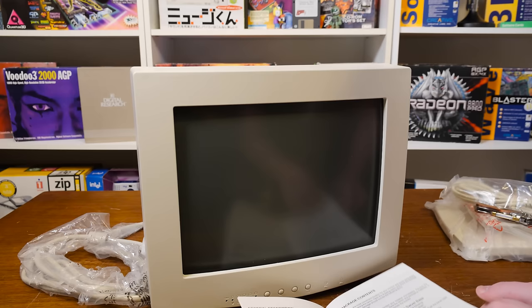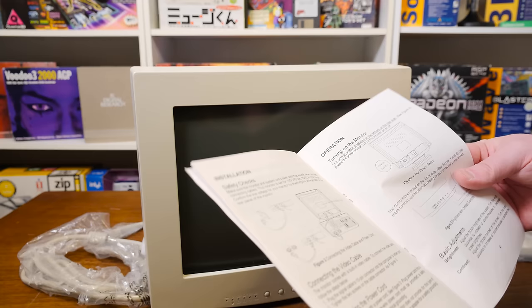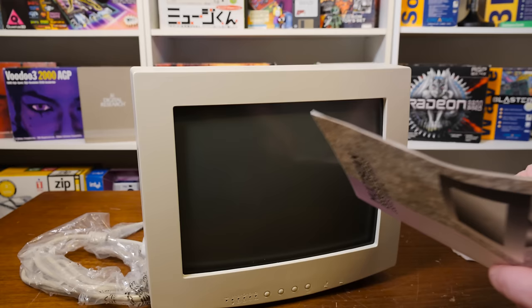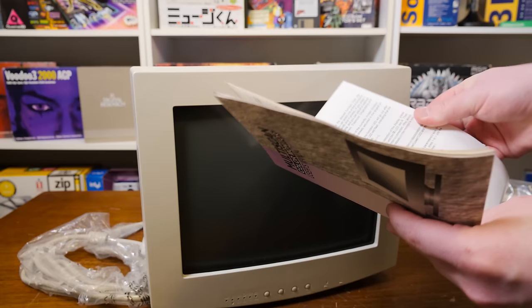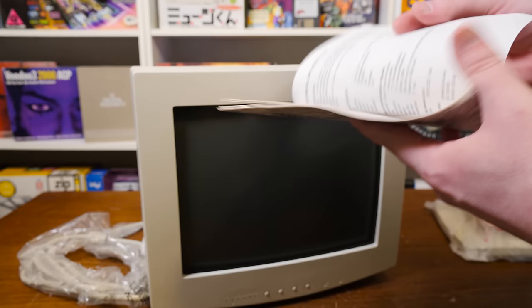Still, it's a generic looking beige monitor, and that's actually exactly what I was hoping it would be, because sometimes I just want to show something in terms of a game or piece of software and a PC, and I don't want distracting branding or stickers or anything like that on here. It's just sort of generic, and I like that. Well, hoping it works.